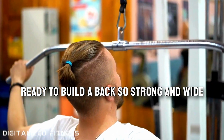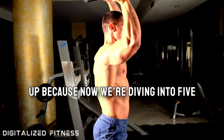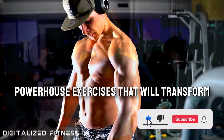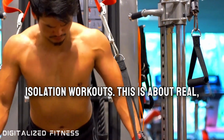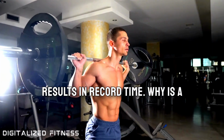Ready to build a back so strong and wide it makes heads turn? Well, buckle up, because now we're diving into 5 powerhouse exercises that will transform your back into a symbol of strength and dominance. Forget the fluff of endless isolation workouts. This is about real, functional moves that deliver maximum results in record time.